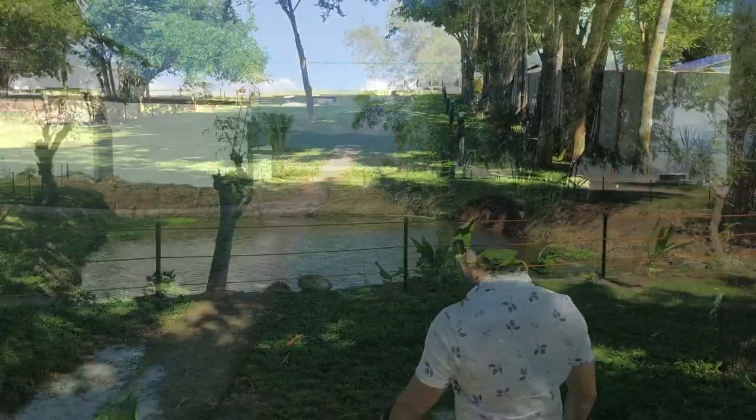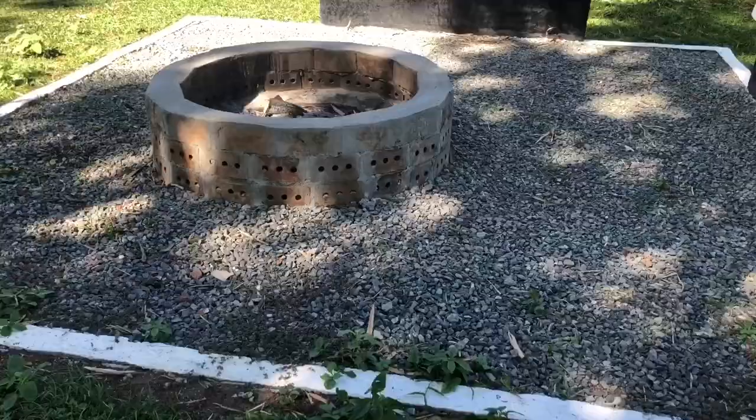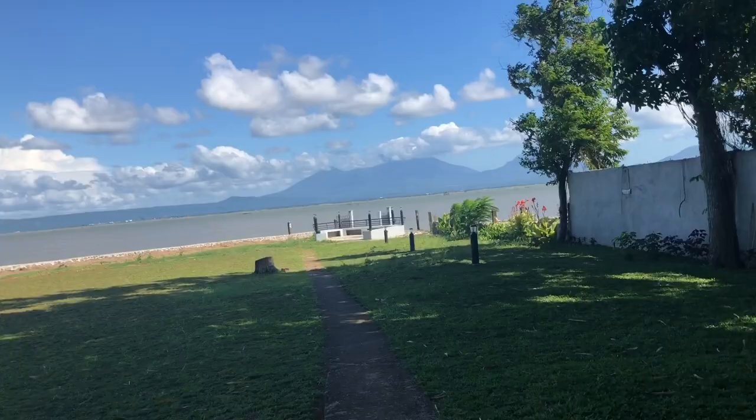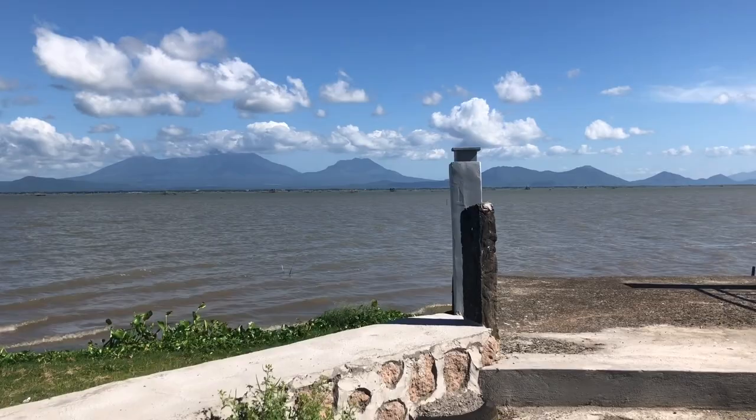Let's check out the green parts of the villa. A small pen. I think it's a fish pen. Near the pen is a bonfire area. There are a lot of trees that surround the area, which compensates the humid air from the bay. The area is just beside the Laguna de Bay, as we can see around.